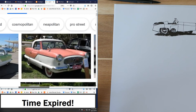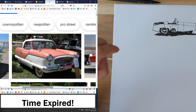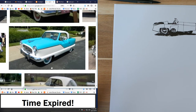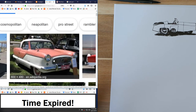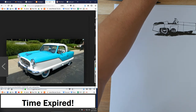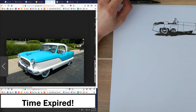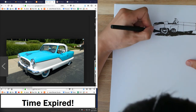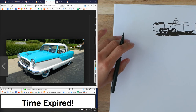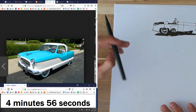Here's one. Nash Metropolitan. It's kind of like a mini version of the Hudson Hornet. I guess all these cars looked similar back then. But here we go. Let's get a Nash. Which one has better shadows? Let's do this one. It's cleaner. Sorry, Robert, we'll do the Hudson Hornet, but we'll do a classic Americana themed one next, and then we'll get it in there. Okay, here we go. 5 minutes. Let's do Metropolitan, Nash.